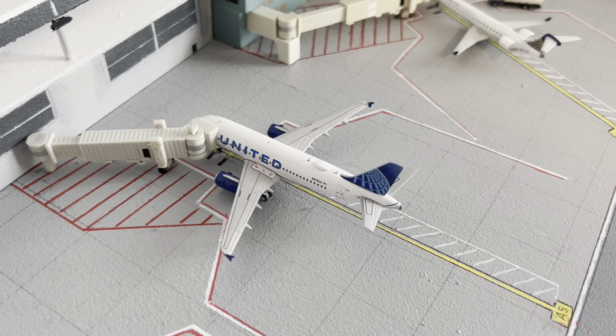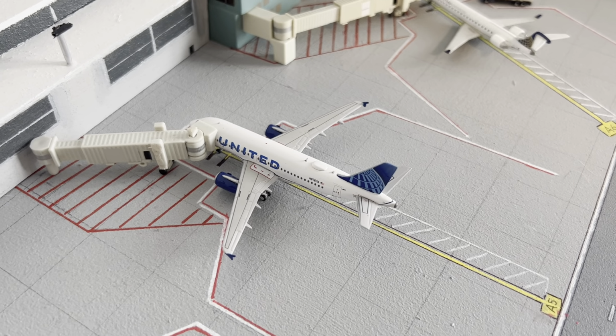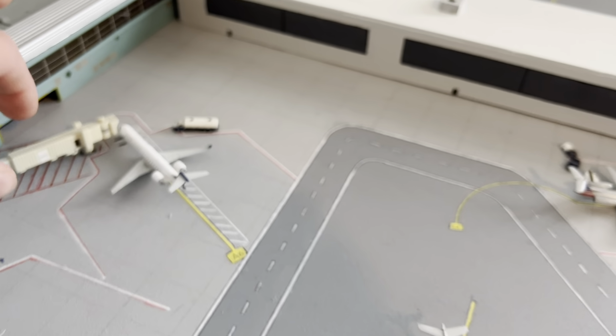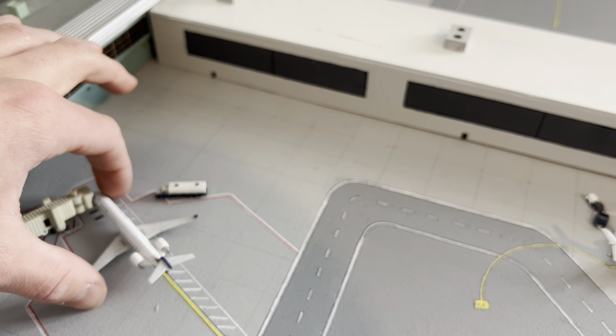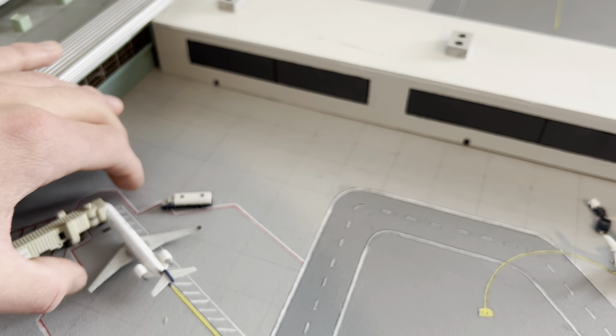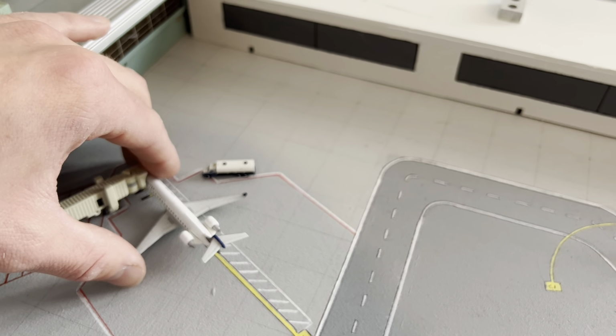Here's the United Airlines A319 heading on out to Houston. This is a relatively new service. I completely forgot to fix the jetway on this thing because it was a last-minute add. And that's going to bother me if it's not on the line.